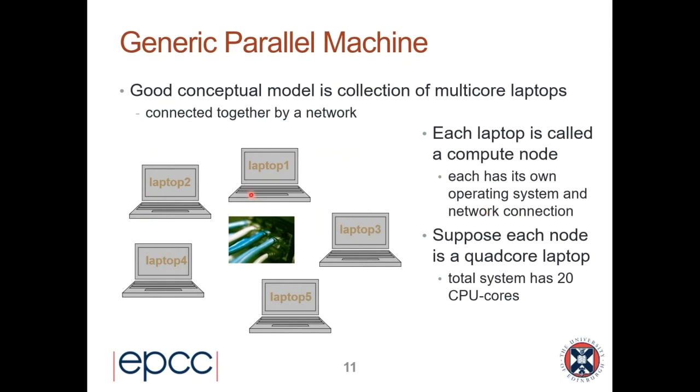So this was our supercomputer. Okay, your best model is 5 multi-core laptops. If each one was a quad-core laptop, the total system would have 20 CPU cores. The slightly confusing thing, and MPI actually ignores this, but from an architectural level, about modern computers is if they have 20 CPU cores, that's not 20 nodes each with 1 CPU. It's something like maybe 5 nodes each with 4 CPU cores. And actually on Archer 2, which we're going to use at the moment, each node has 128 CPU cores. So that is your conceptual model.